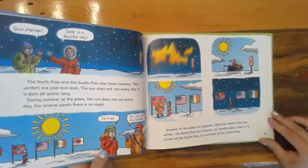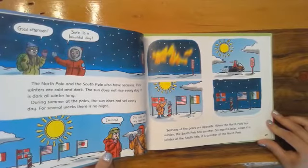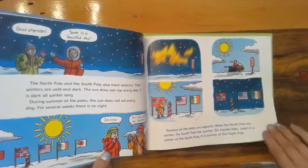Seasons at the poles are opposite. When the North Pole has winter, the South Pole has summer. 6 months later, when it is winter at the South Pole, it is summer at the North Pole.